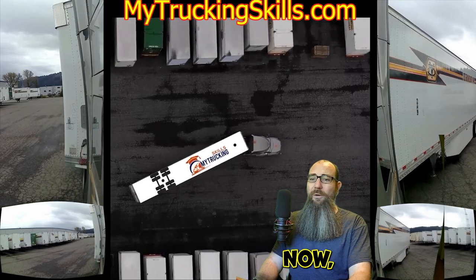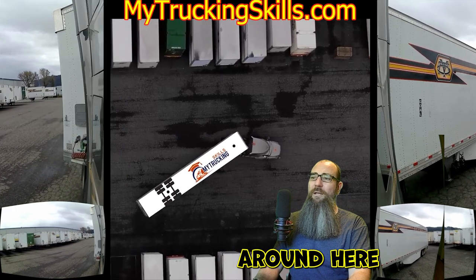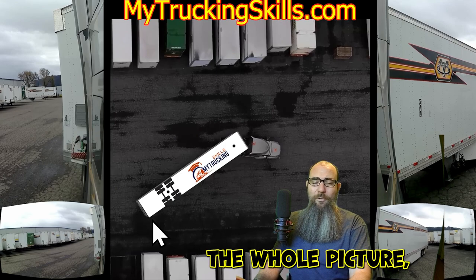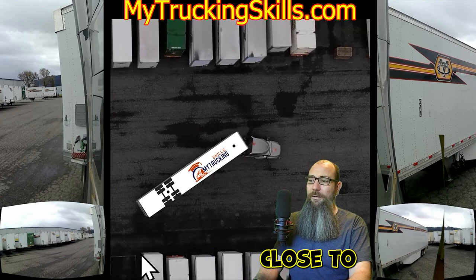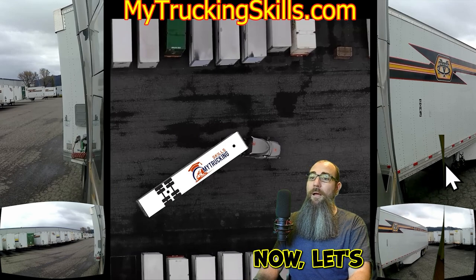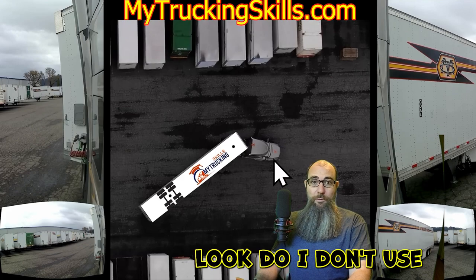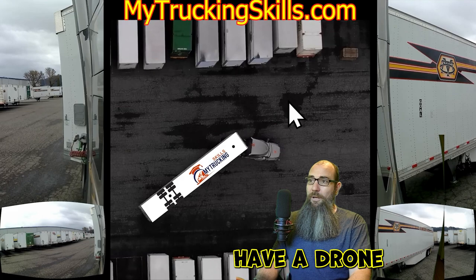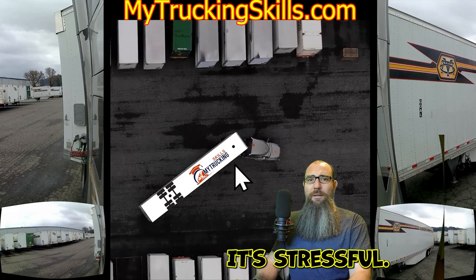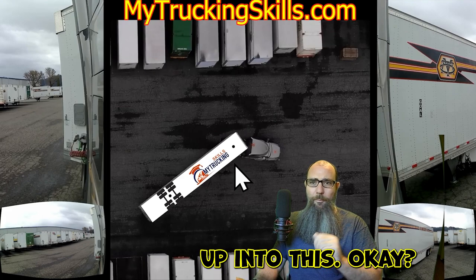All right. Now, I do believe that roughly around here is the angle that you can actually see the back of the trailer. Now, you're still not seeing exactly the whole picture, but if you do get close to something, then that'll be very handy. All right. Now, let's keep going then. If you want to get out and look, do. I don't use a drone, or if you have a drone, great for you, but I wouldn't back up using a drone. That's just really, really stressful. I'm not looking at the drone when I'm backing up into these, okay?